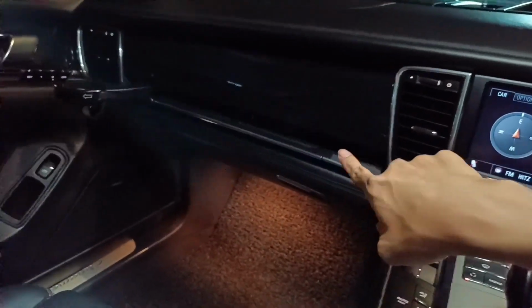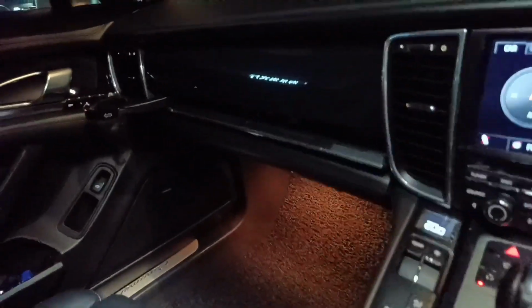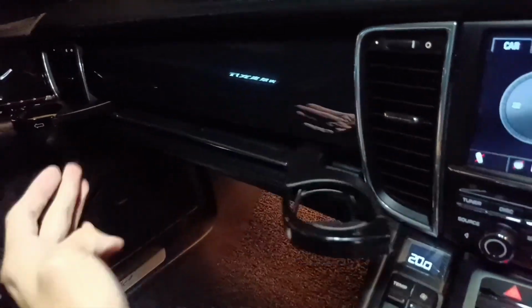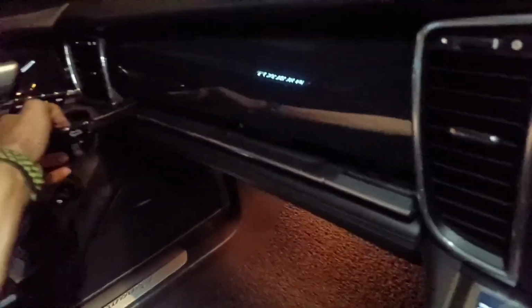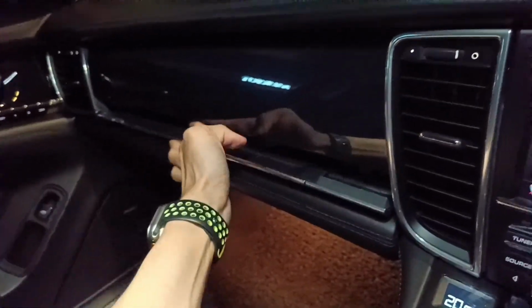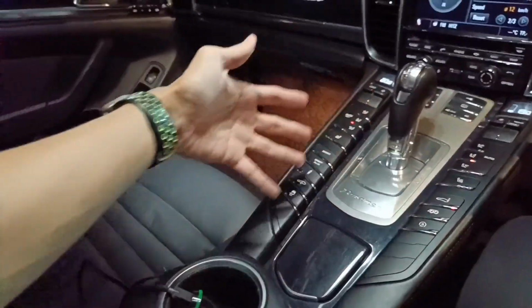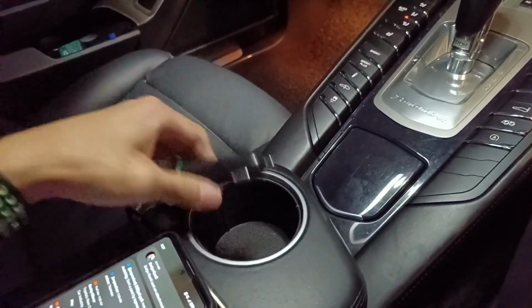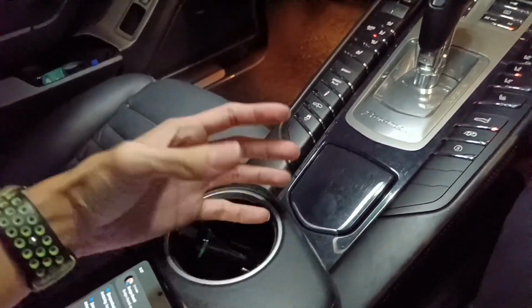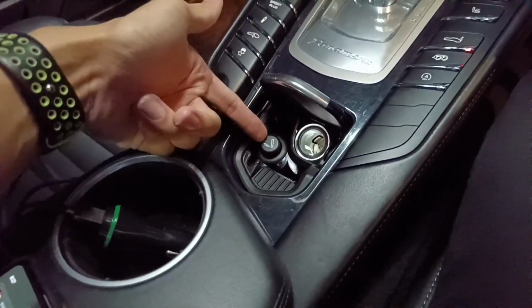So this is the signature cup holders. You get this in the Cayman, in the 911 as well. Okay, you can put your cup in a very elegant manner, because as you can see, there is nothing much for you to put a cup except for this one. It's not deep enough to put very tall bottles. This 12-volt socket is an ashtray.